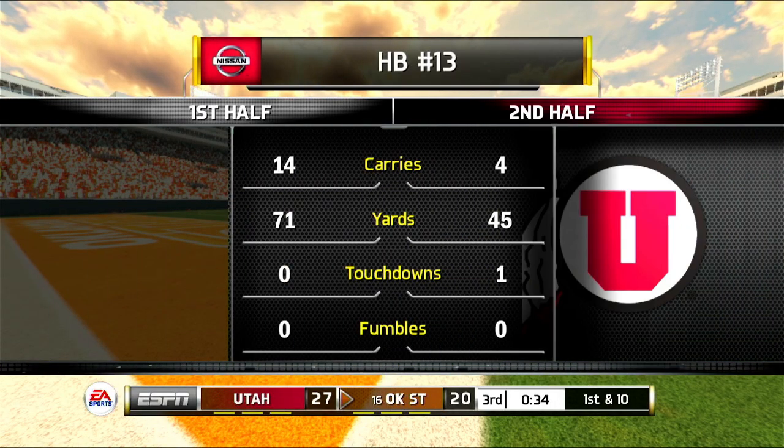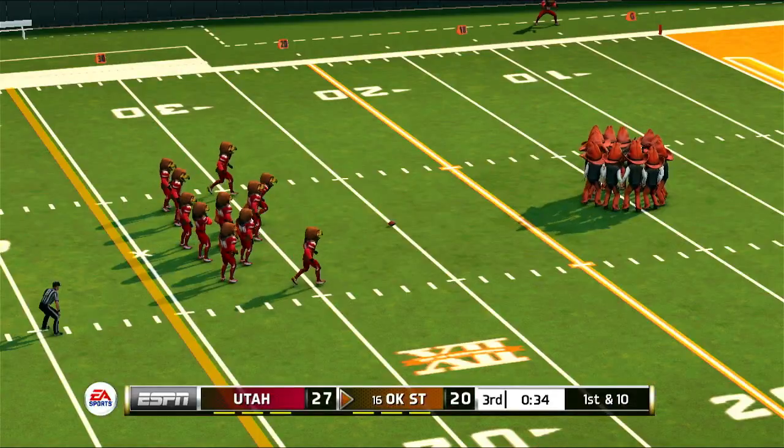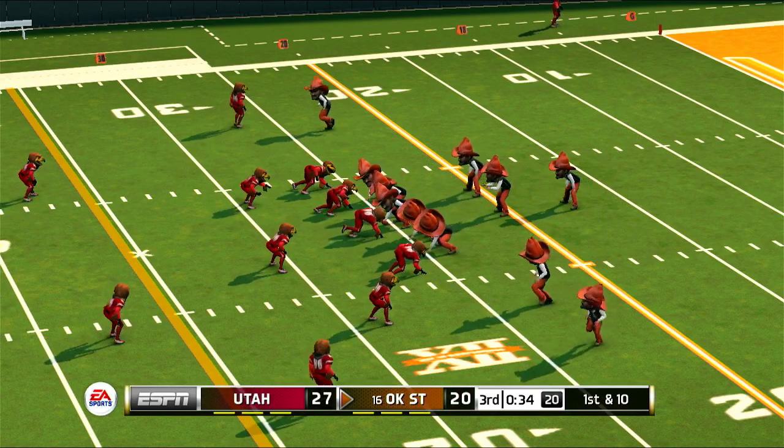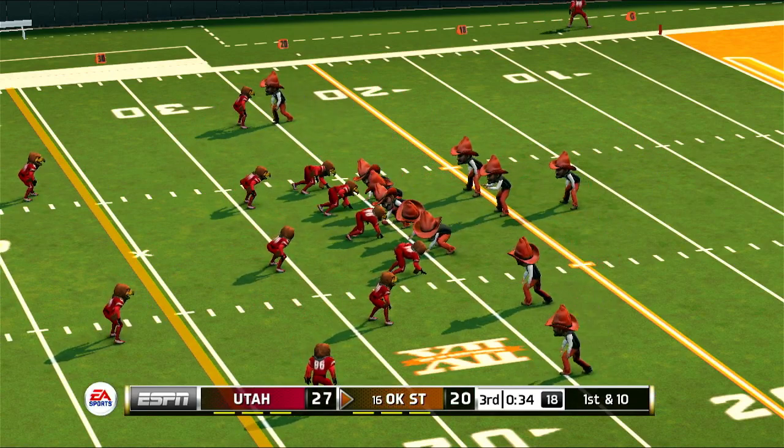The Utes' plan was to run the ball, and they are doing it as well as we've seen it. They're running the football. These backs seem to be hitting the holes just at the right time. And how about the offensive line? Just opening up some nice holes, just doing what this offense needs to do to be successful.